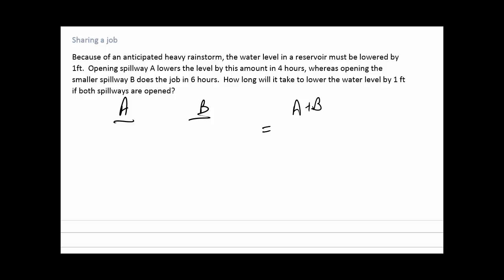Okay, so if A can do the job in 4 hours, what fraction of the job can A do by itself? That would be a fourth. And if B can do it in 6, what fraction can it do in an hour? And that would be a sixth. And so together, that would be 1 over x. That would be the unknown amount. And so that's just a good old-fashioned equation at that point. So 1/4 plus 1/6 equals 1 over x.